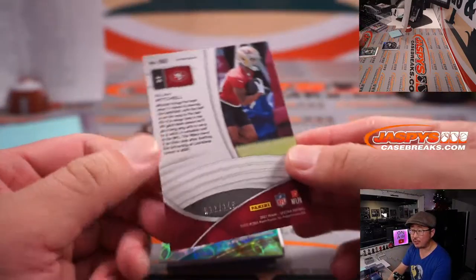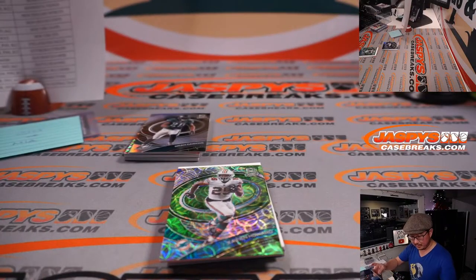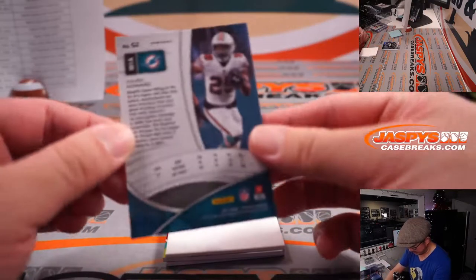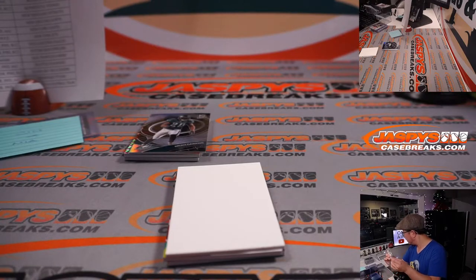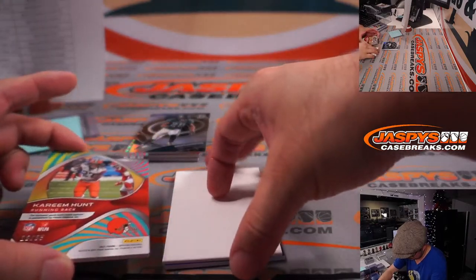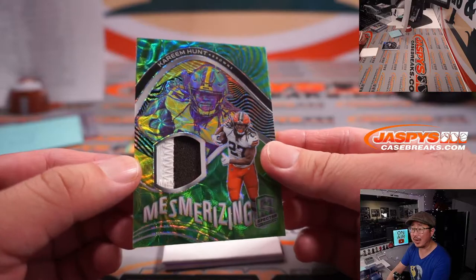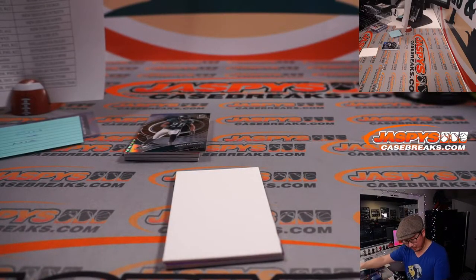All right. Eli Mitchell. 12 out of 149. Jeremy H. with the Niners. Xavien Howard, 17 out of 35. Miami 7 is going to be for Mark Rao. Kareem Hunt, 13 out of 35. Mesmerizing. It does look pretty psychedelic there. Cleveland Browns, Cleveland 3 is for Robert Runkle. Cleveland, this is for you.